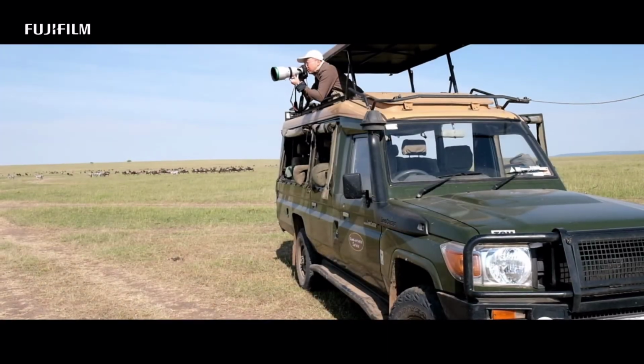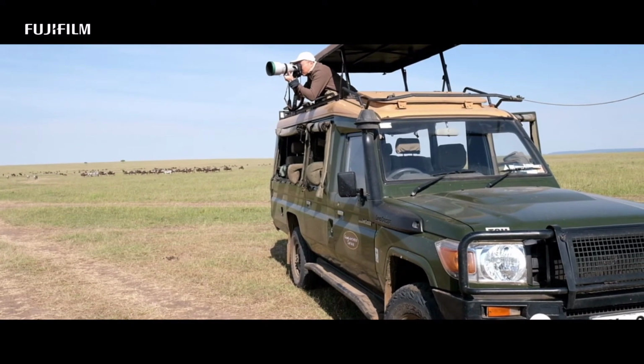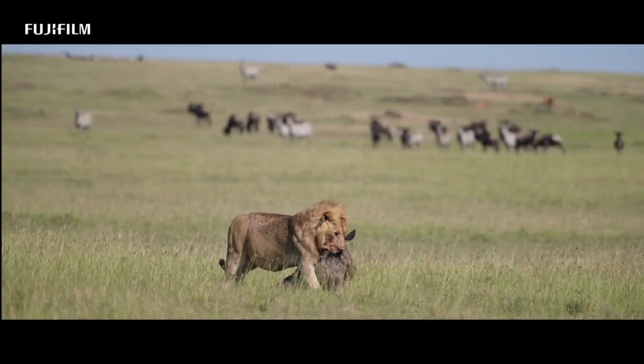We are now with the pride of lions, the Topi Plains Pride in Masai Mara. It is a place ruled by the six lion brothers.